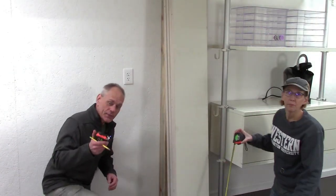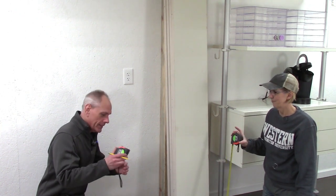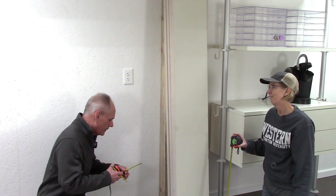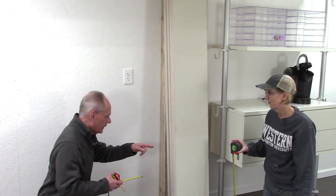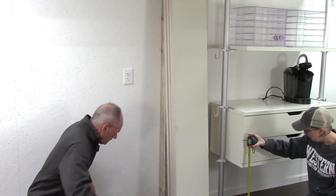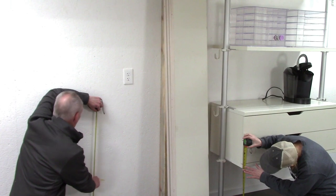Okay. All right, so two tape measures of the same brand. Been bitten by that before because they're not all created equal. An inch is not necessarily an inch. So you're going to call out a height for where the other shelves are and I'm going to make a mark. Okay, sounds good. All right, here we go. Let's call that 19.